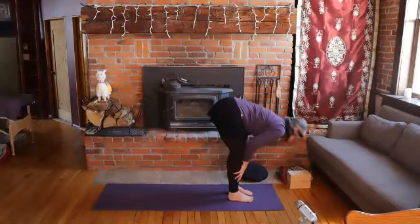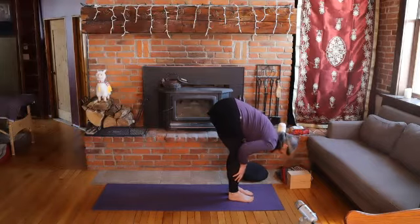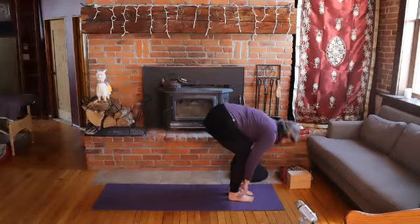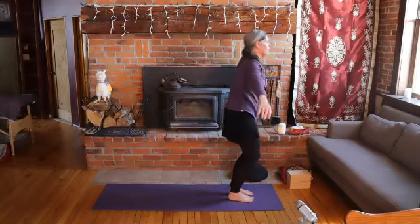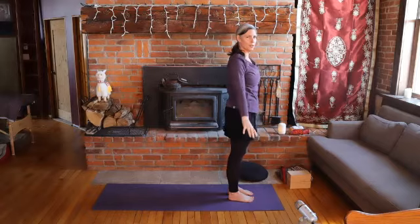Inhale, hands to shins, lengthening. Exhale, release to fold forward, let your head go. And then inhale and come all the way up. And exhaling to release. Let's again pause here in mountain pose.